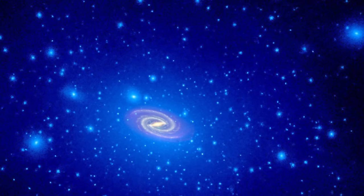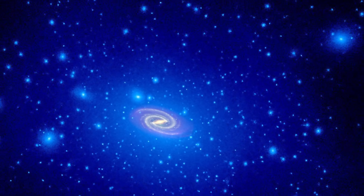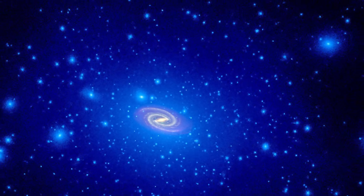So obviously, we still have no idea what dark matter is actually made out of, and what exactly it represents. The actual existence of dark matter as some kind of phenomenon is not really disputed. What is disputed by many scientists is what exactly it's made out of, if it's made out of anything, or what creates these unusual phenomena.